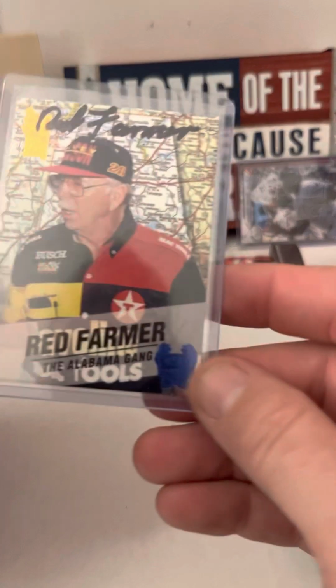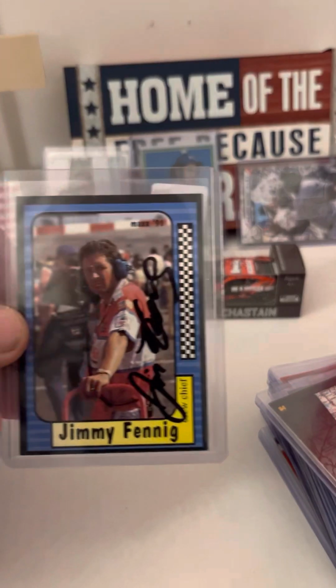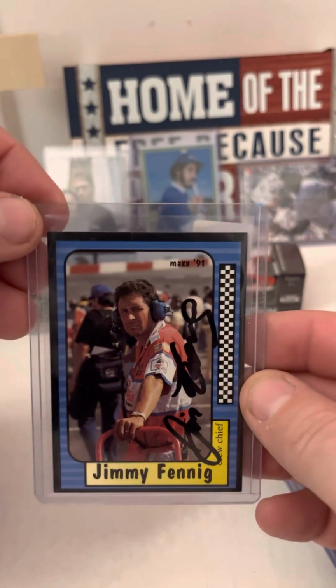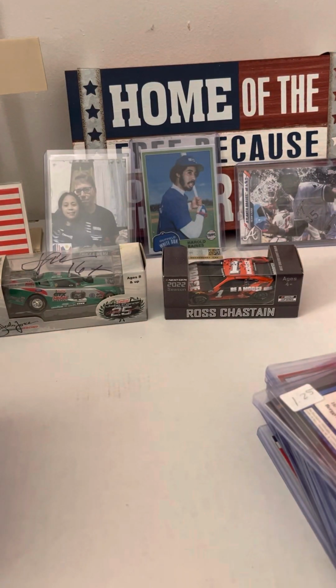Another old timer with the Alabama gang. Another Red Farmer, as it says right down there, Alabama gang. Jimmy Fennig, used to be the crew chief for Mark Martin way back in the day, as you can see, Max 91. Absolutely love Jimmy Fennig. Again, one of the greats ever.